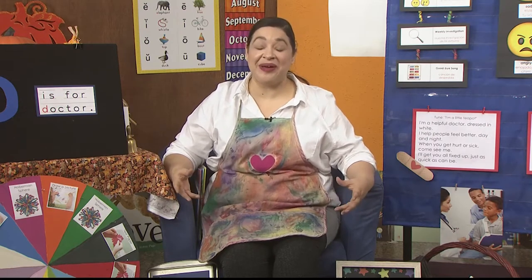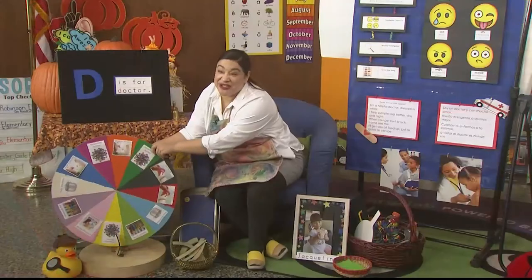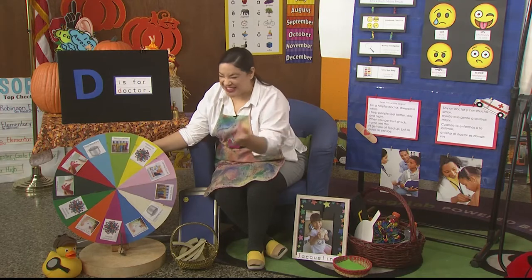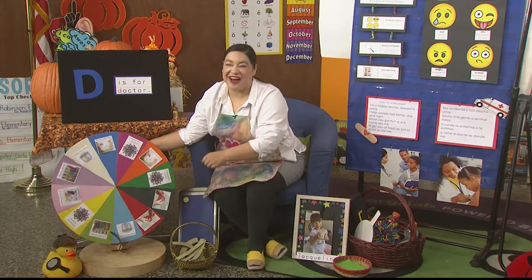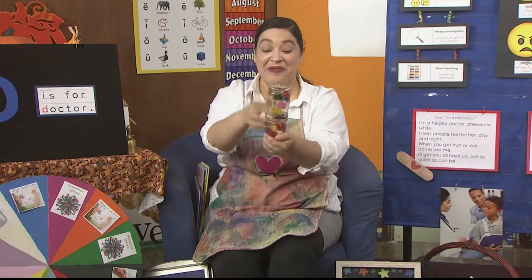Now, we've been learning about different ways to calm down, and I've been using my calm down wheel. So let's see what strategy we picked today. All right, here's my wheel. We got the sphere two times. Oh, three times with the sphere. Let's try something different. Let's see. A sensory bottle, how fun. Now last time I did my glitter one, this time I'm gonna use my sensory bottle with pom-poms.